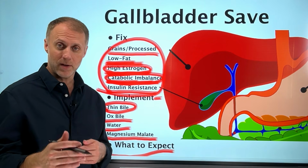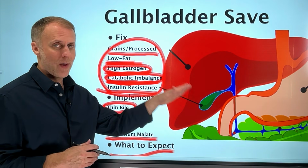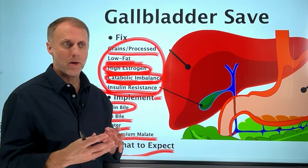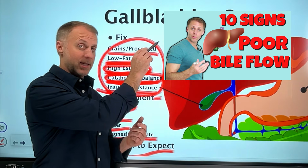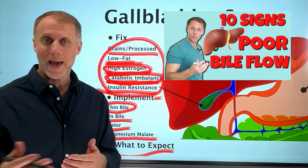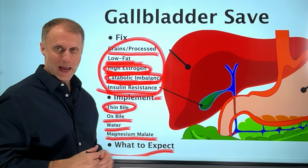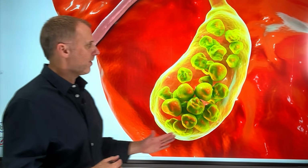Expect this to be a bit of a challenge, and you have to put some effort into it if you've gotten to the point where you have a significant level of stones or so much sludge that you're having gallbladder pains. When you're there, there's a real problem. Most people don't know the early signs that we talk about in our 10 signs of poor bile flow, to figure out way ahead of time that they're having trouble so that they can correct it. This is a situation where the problem is quite significant, so you're going to have to be aggressive.